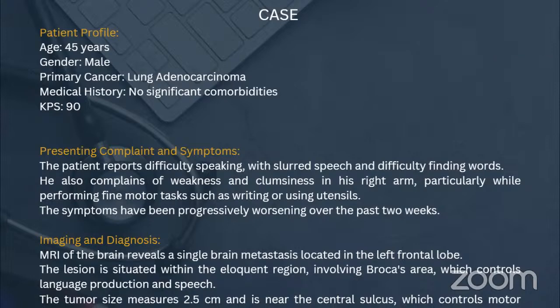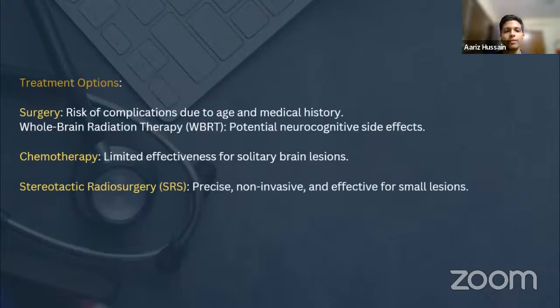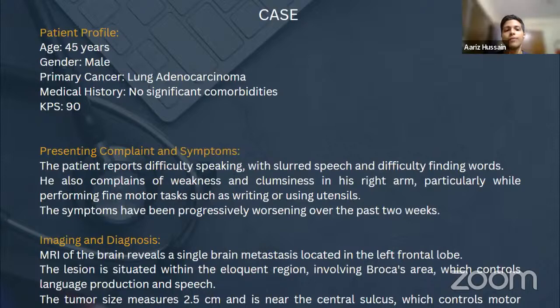Let's discuss what functional problems this patient is actually having. So the patient is presenting with complaint and symptoms of difficulty in speaking, slurred speech, and difficulty in finding words. He also complains of weakness, clumsiness in his right arm, particularly while performing fine motor tasks such as writing or using utensils. Utensils are spoon, knife, and stuff like that. The symptoms have been progressively worsening over the past 2 weeks.